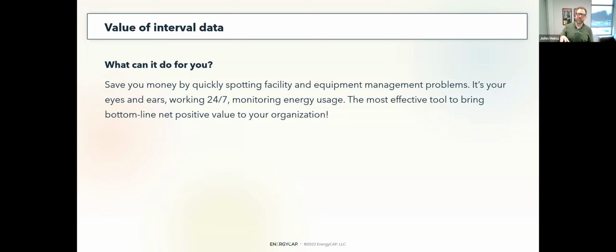It allows you really to drive savings by quickly spotting facility and equipment management problems. So it's your ears and eyes working 24/7 to help monitor your usage. It's the most effective tool to bring bottom line net positive value to your organization. Think of it this way. A utility bill is a snapshot once a month. Interval data is the heartbeat of a device or a building that you can look at in real time to make actions and respond immediately, so you can drive savings for any type of issues, because you can be alerted immediately of potential problems, cut off the problems, and so it doesn't persist for the remainder of the month. You don't get that granularity with the utility bill. So incredibly valuable, so you can take action immediately.